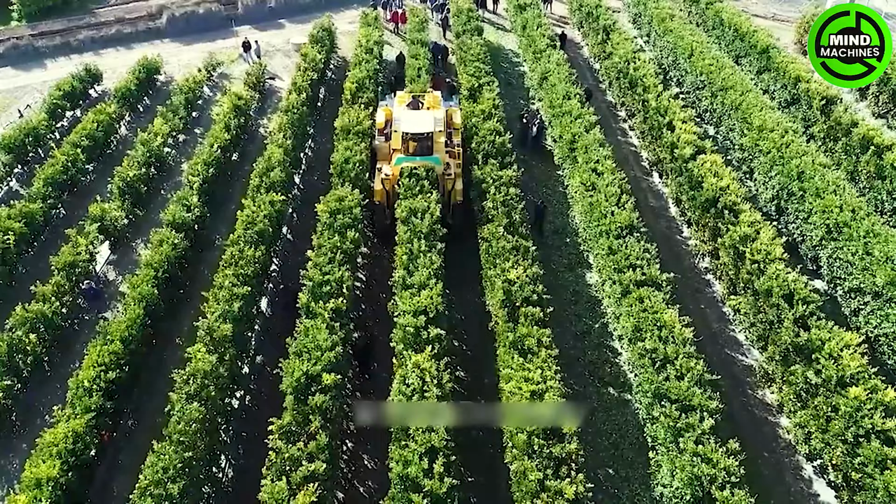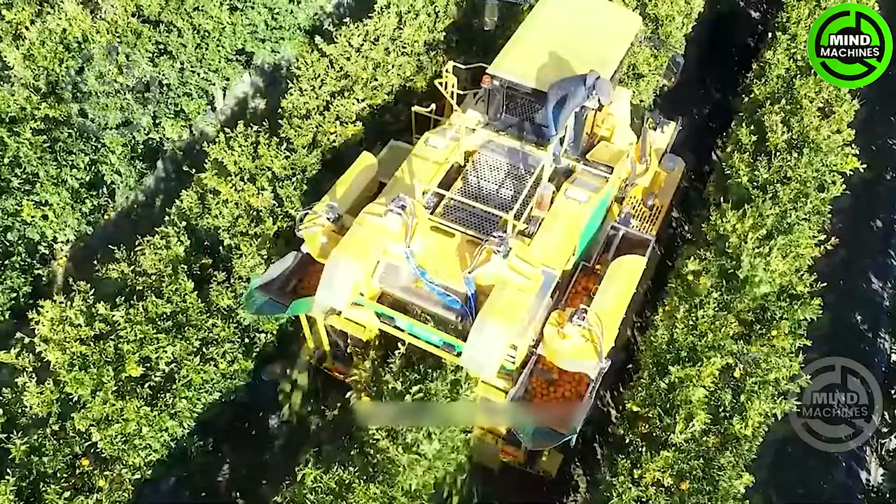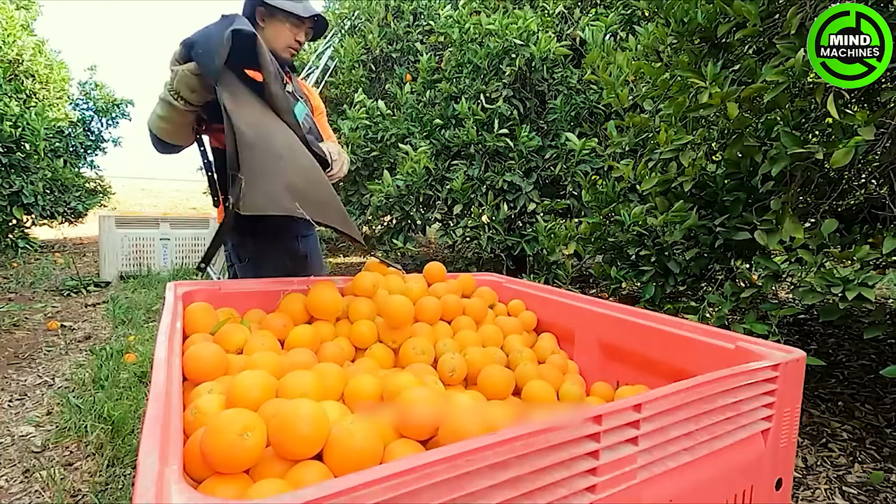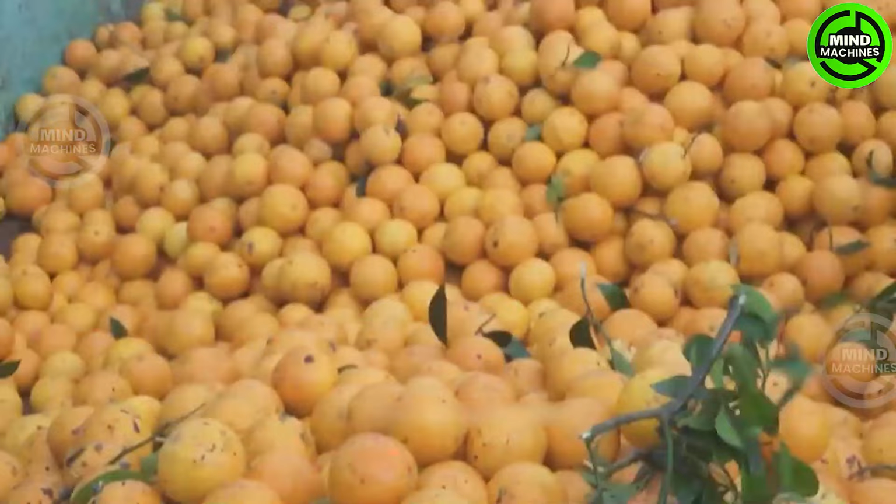Australia, known for its expansive landscapes and agricultural expertise, stands as a global leader in orange production. Consistently, year after year, the country attains remarkable success, yielding millions of tons of this citrus treasure.